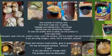After you keep layering it, two things happen. Your airspace decreases, and then the salt begins pulling the moisture out of the cabbage. So you layer after layer, you put that in there, until you fill your vat.